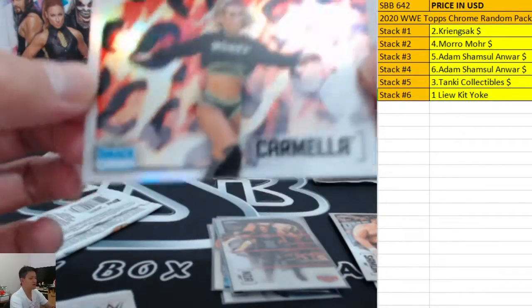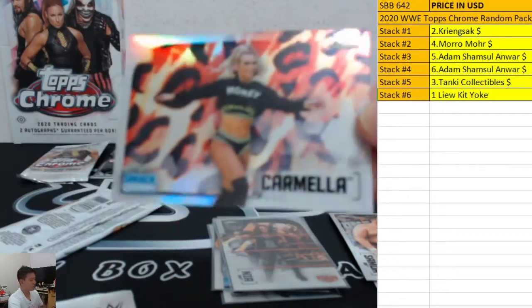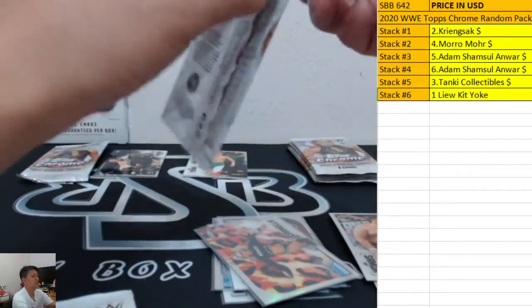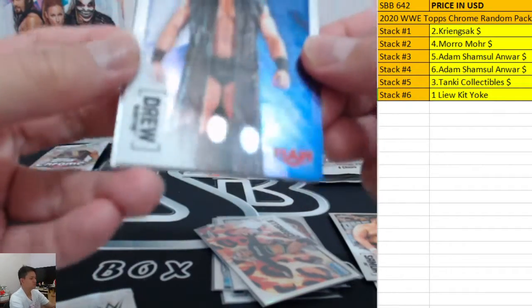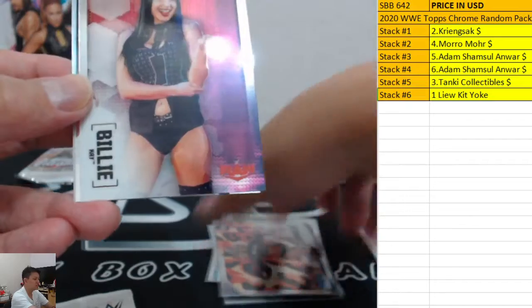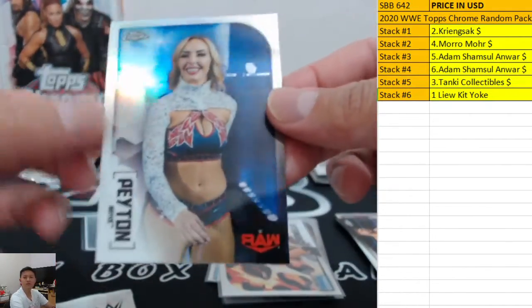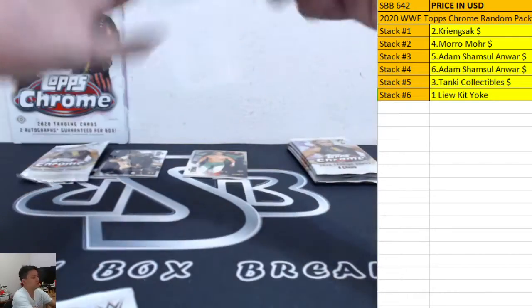That's the auto. Carmella. Carmella. Refractor. Nice one. Last pack. I think it's a nice auto as well. Nice. How about a Drew McIntyre? Scottish Psychopath. Billy Kay. Got it, Adrian. And you got a Peyton Royce. Refractor. Nice one. Alright, so Tanky, guts, and autograph. Nice one.